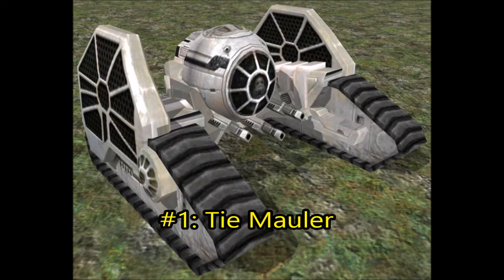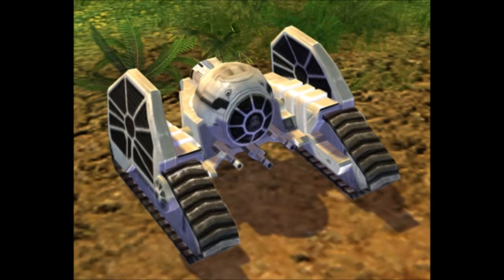Coming in at number 1 for the worst Star Wars vehicle is... drumroll please. The TIE Mauler. It's a TIE fighter. It's a TIE fighter on tank treads.